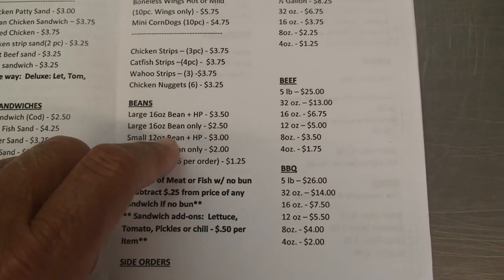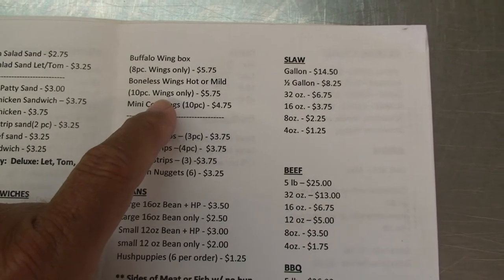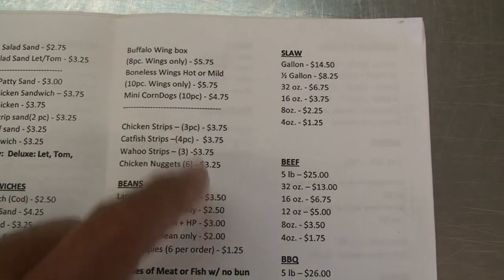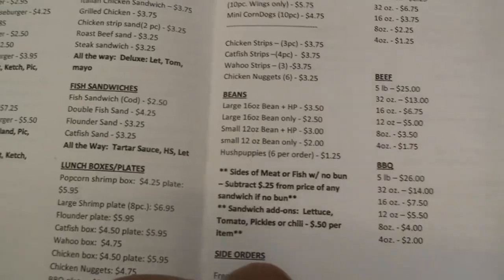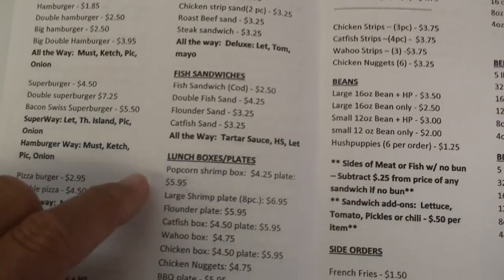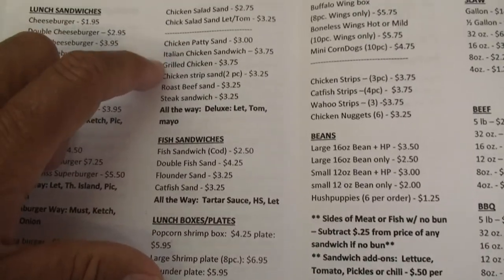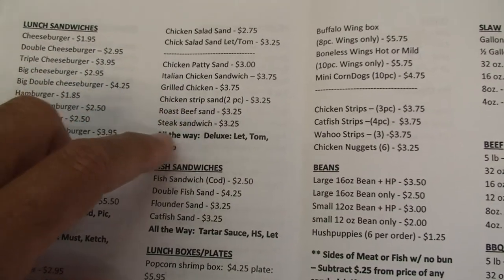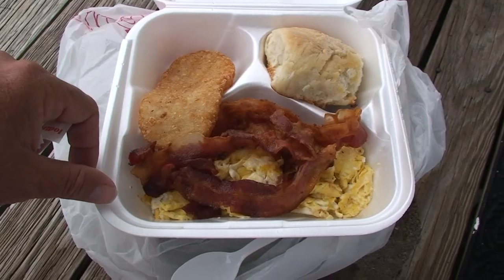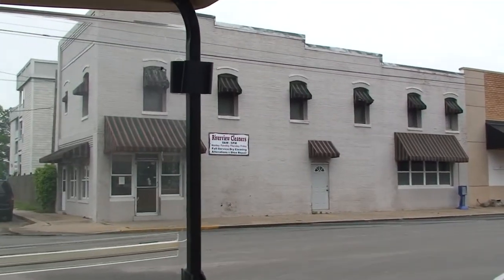Beans. Chicken buffalo wings. There we go. 10 wings for $5.75. Not bad. Not bad at all. If you're cruising on the water, you probably, like me, get tired of being told that a $7 meal is worth $50, so this is right up the alley. Bacon, eggs. From Farm Boys, I'm going to kind of wheel around and go through the town here.